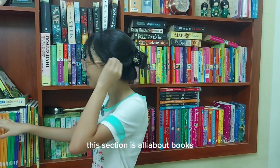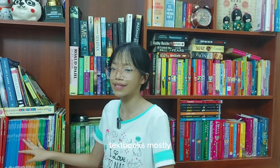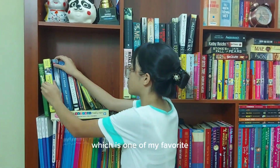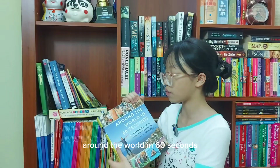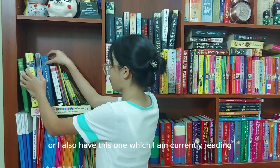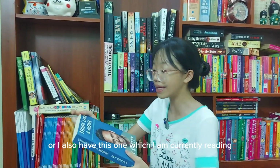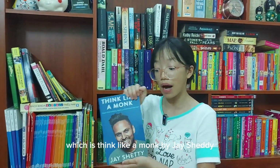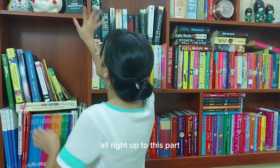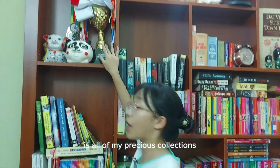And this section is all textbooks, mostly, nothing too special. I have a Nas Daily book, which is one of my favorites, Around the World in 60 Seconds. I love this book. I also have this one, which I am currently reading, which is Think Like a Monk by Jay Shetty.